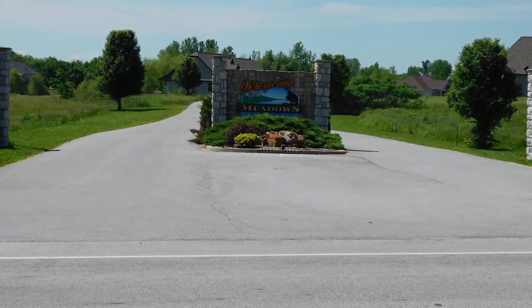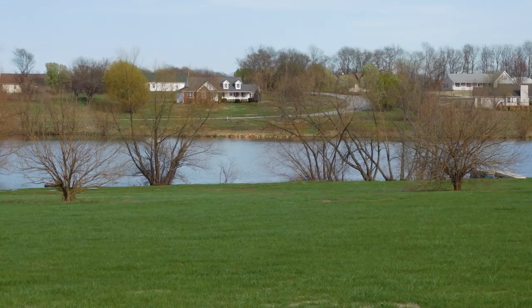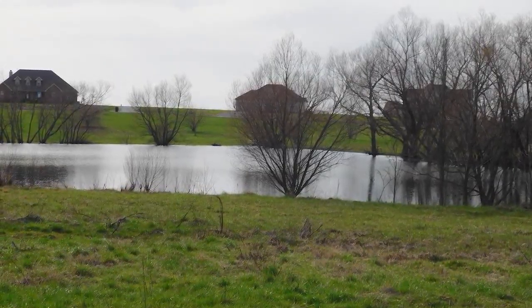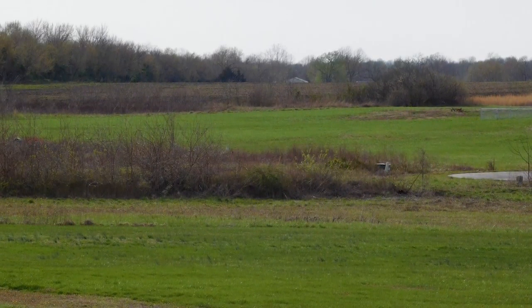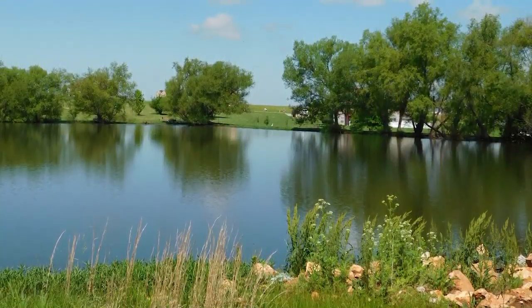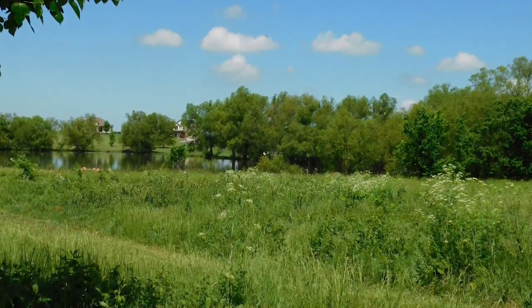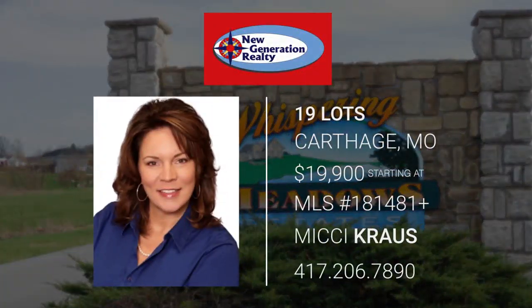If you're a contractor and would like to purchase all the lots, the seller will put together a nice package just for you. If you're an individual looking to build now or in the future, the seller will work with you on owner financing. Bring your own builder or let us introduce you to one of several quality builders who are ready to bring your dream home to life. The owner will make a package deal and will also finance that with a contractor. For a map of available lots and restrictive covenants, call Micci today.